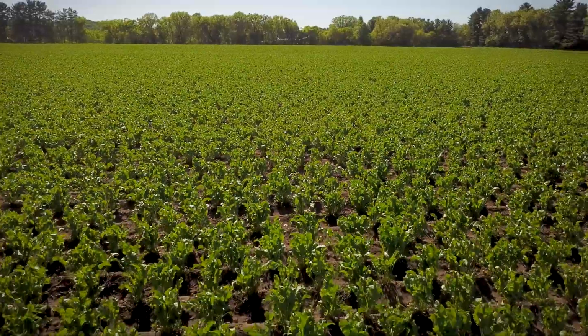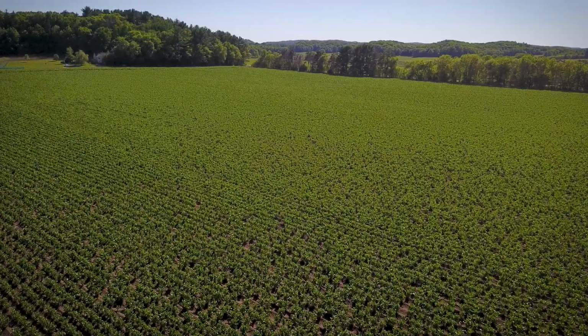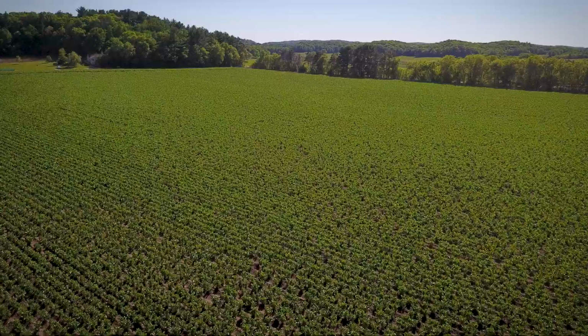We are anywhere between 700 and 900 acres of horseradish per year. We produce over 7 million pounds of horseradish a year, but it can be up to 8 or 9 million pounds depending on what the yields are that year.